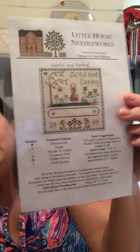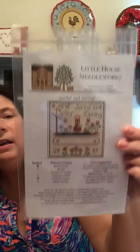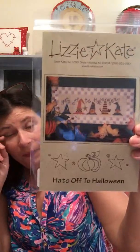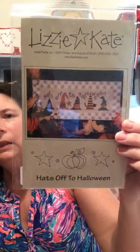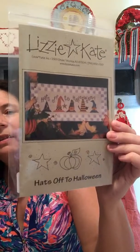Oh, good, it's here. Hold on. I got this with the floss, and it's got the silk with it because I've never done that before, and it was a great price on eBay. It's Little House Needleworks, Joyful and Caring. Love it. And then I got this one, which is the first Lizzie Kate. I think I got it for $5 on eBay. It's going for $30. I don't know if I just lucked out, but I wanted to get their first one and then their last one. I'll stitch it, obviously. It's Halloween. But I'll obviously hoard it.